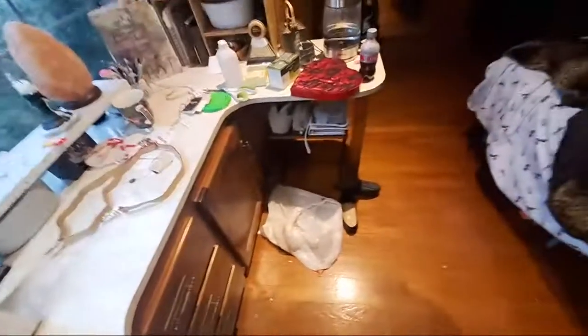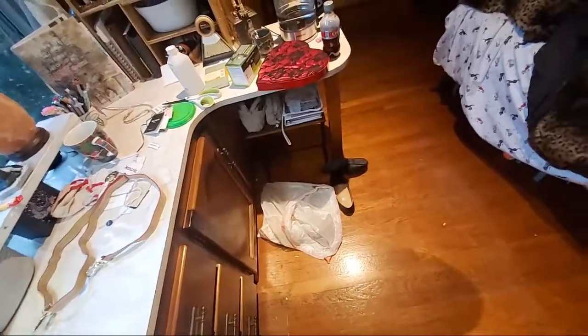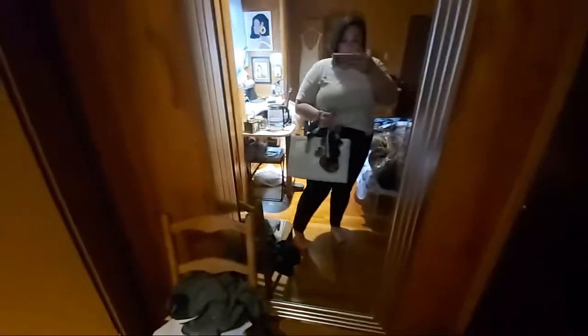All right. Let me show y'all what it looks like against my body. My cats are just crying. I'm so sorry. So, yeah. It's kind of blurry. I apologize. So, against my curvaceous body, it's pretty large still, but it's still good.